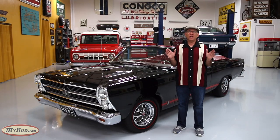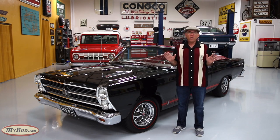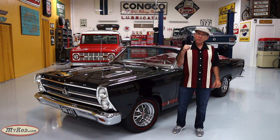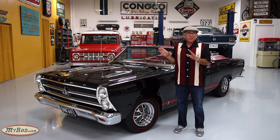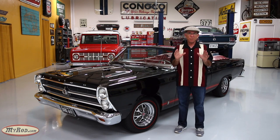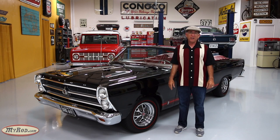In 1966, Ford was determined to enter the muscle car wars. Two years earlier, they'd gotten the jump when they delivered the first punch by introducing the Mustang in the pony car wars. But this was a different game. We're talking mid-size muscle here. Ford had no credible response to the almighty GTO.